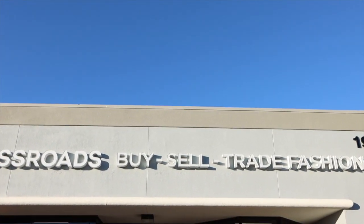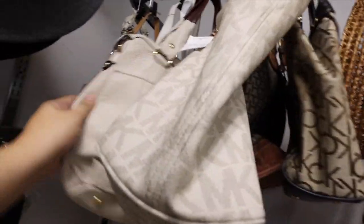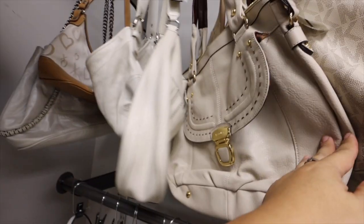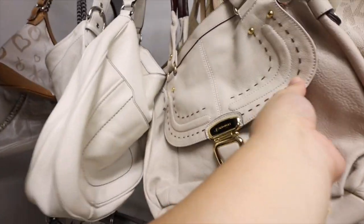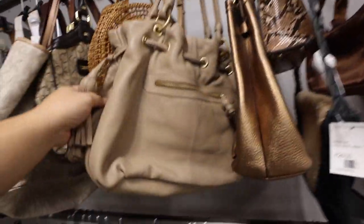This one is the one in Huntington Beach. Let's go inside. All right, let's take a look at these baggy bags. Michael Kors, but it's kind of folding at the top, which happens, and I am not a fan. This B. McCowski is actually super cute and kind of looks like a little Chloe, but it's 37.